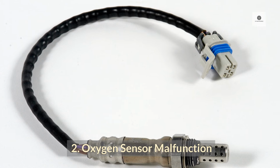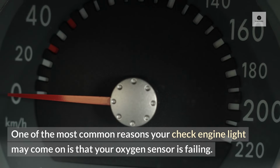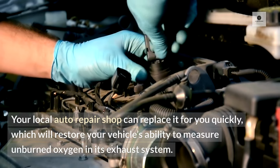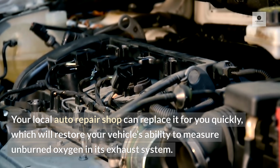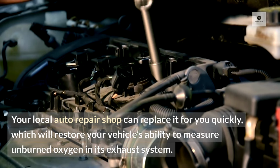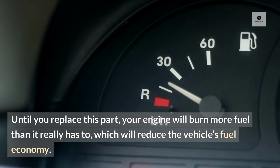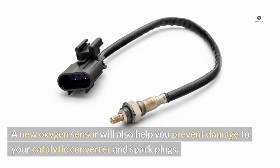2. Oxygen sensor malfunction. One of the most common reasons your check engine light may come on is that your oxygen sensor is failing. Your local auto repair shop can replace it for you quickly, which will restore your vehicle's ability to measure unburned oxygen in its exhaust system. Until you replace this part, your engine will burn more fuel than it really has to, which will reduce the vehicle's fuel economy. A new oxygen sensor will also help you prevent damage to your catalytic converter and spark plugs.